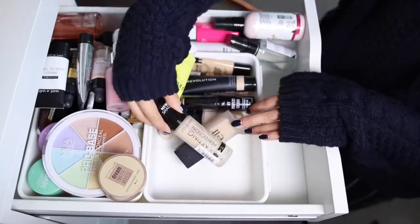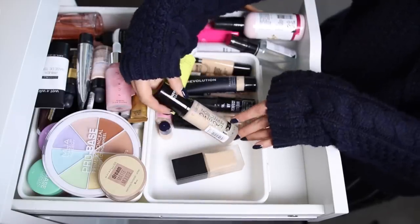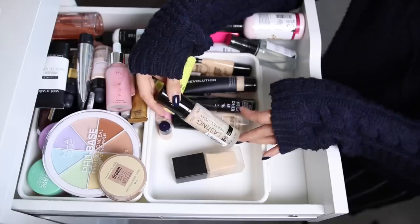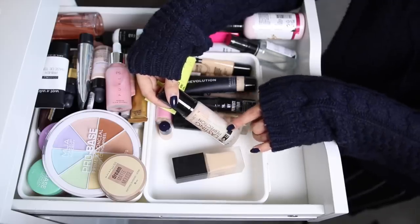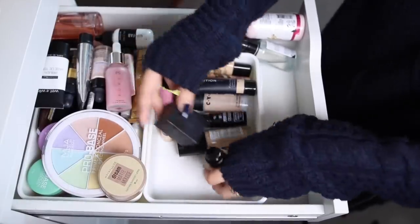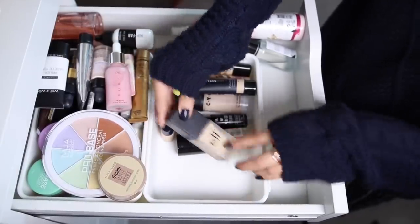Oh my God. Can you see that? Ew. I don't know if that is picking up on camera, but it's separated and part of it's gone green. Ew, bin, bye. I'm gonna, oh jeez. I'm gonna keep it just cause I can't remember what I think of that one.